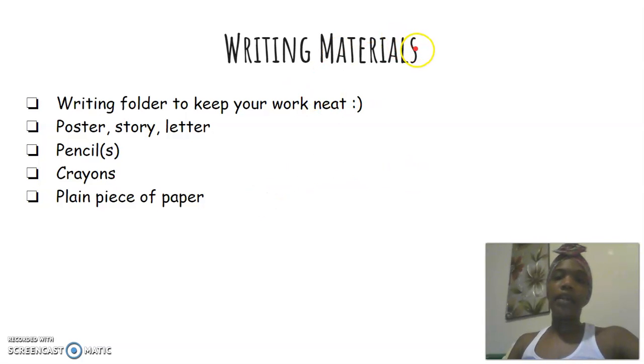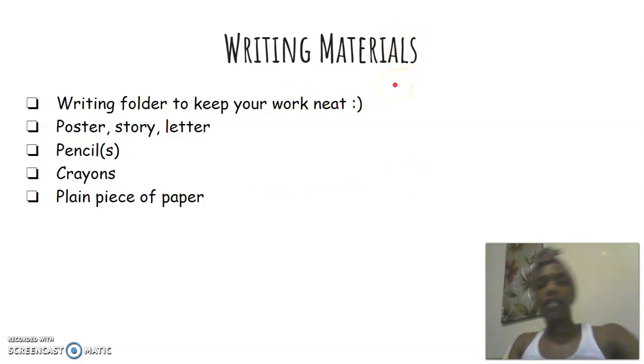Here are the writing materials that you will need for today's task. You will need your writing folder to keep your work neat, of course. Your poster, your story, your poem, or your letter, whatever you decided to do to get your message about our social change into the community or the world, that's what you will need for today.